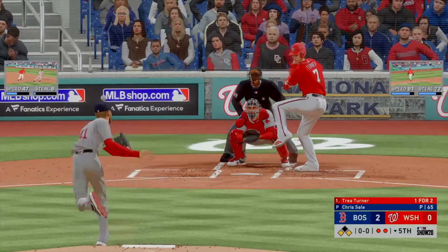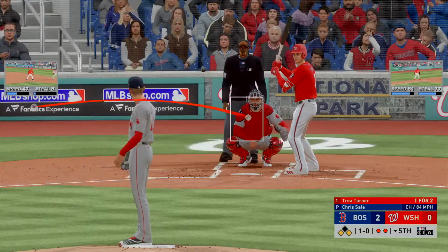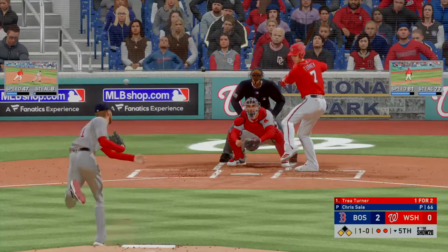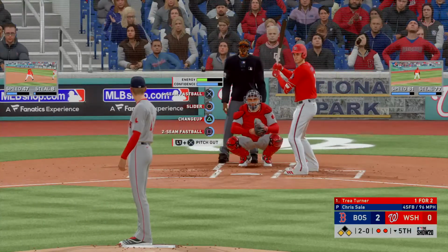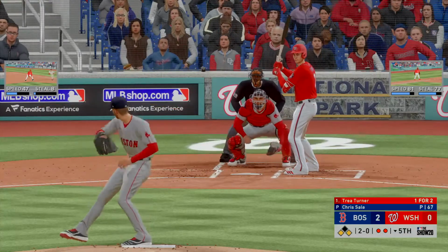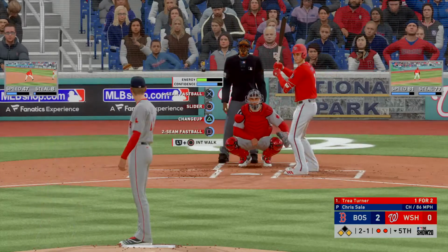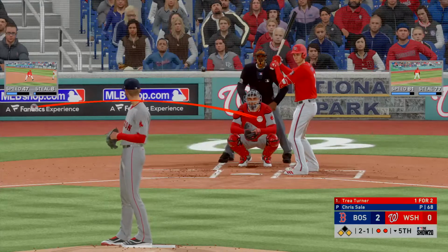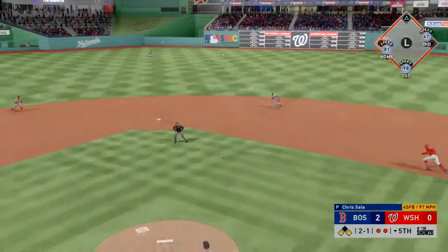Here's the first pitch to him. Ball inside. Sale sets. Here it is on 1-0. Has to be a challenge pitch coming up here. He probably doesn't want to flirt with loading the bases. 2-0 count. The pitch is swung on and missed. Strike 1. That's an impressive pitch right there. If you're willing to throw a changeup on 2-0, that tells me that's a pitch you feel really confident with.